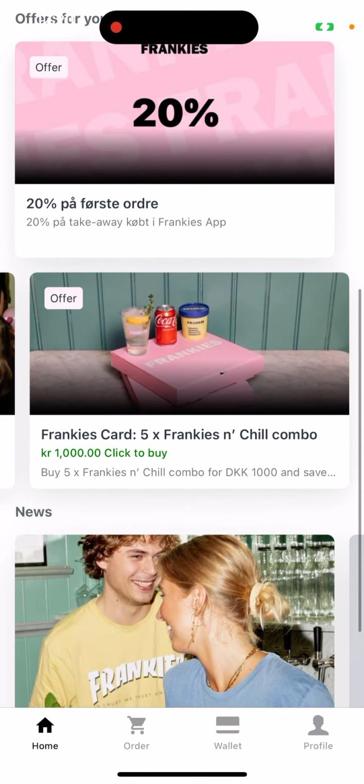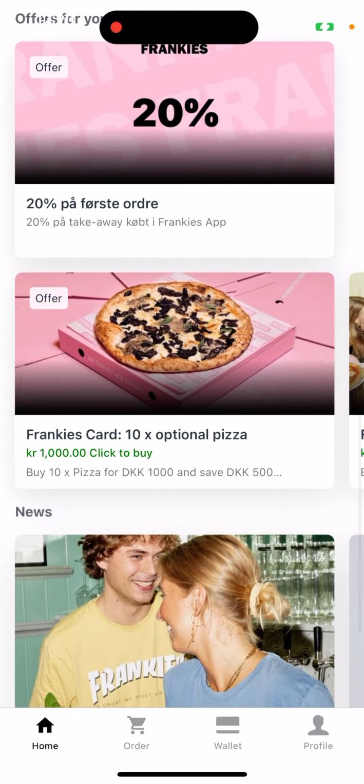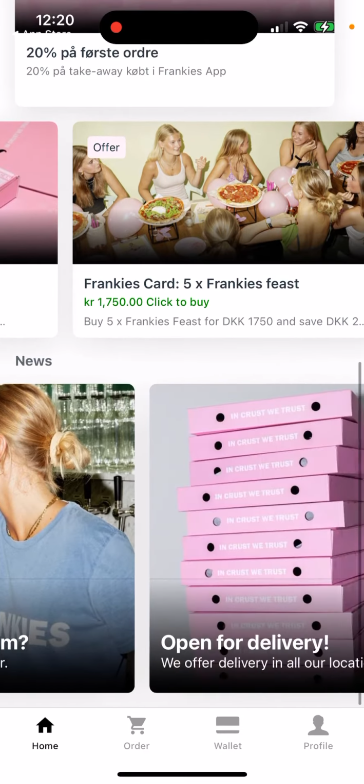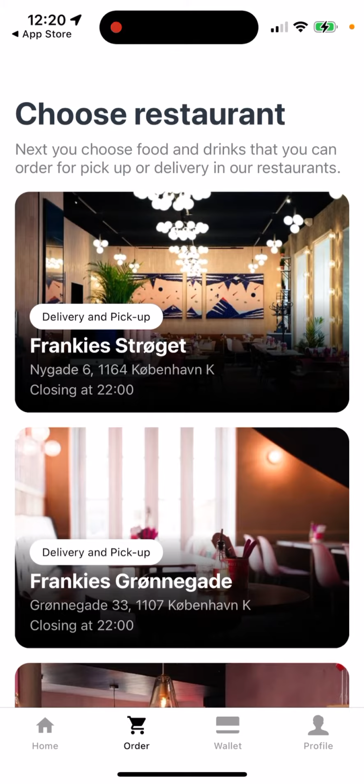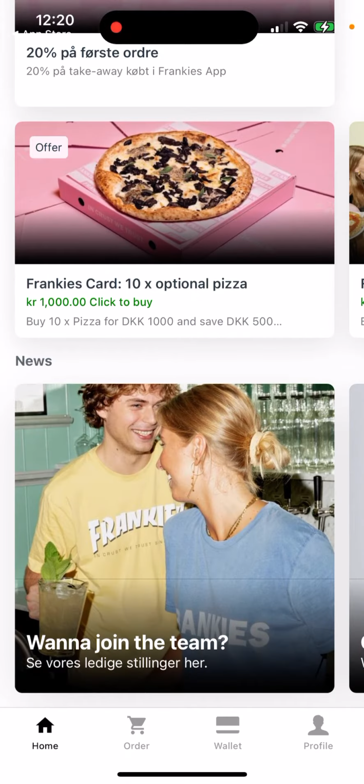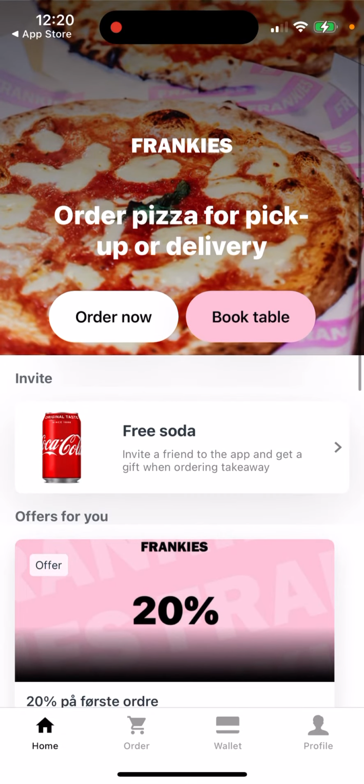So this app makes sense if you wanna order like 10 pizzas, or you're having a party. Then it makes sense. If you just wanna order like one pizza, it doesn't have that. I mean, it's nice pizza, but it's a bit more on the expensive side if you're traveling in Copenhagen. And then also there are a lot of these new Frankie's restaurants.